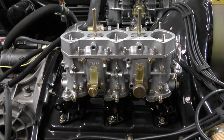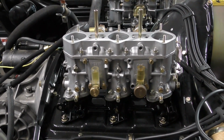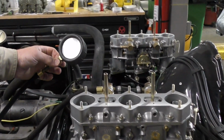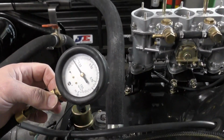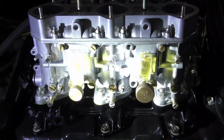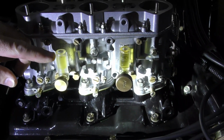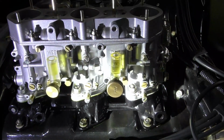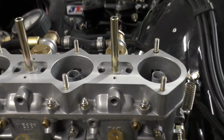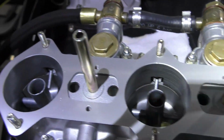So now we've got it all clean. We're back on our test engine again, and I want to show you that right now we have 2.5 pounds of fuel pressure. We can see our float heights. I have the float gauge in. Is that working with the camera? And we have a float height right here, and a float height right here, right at the top of the line where they should be.